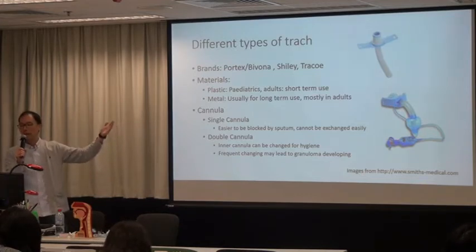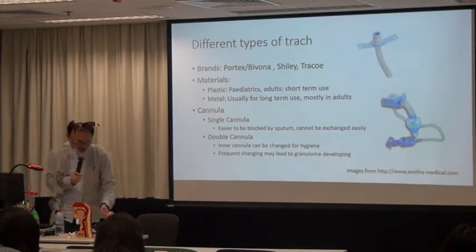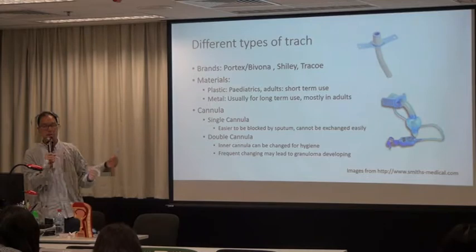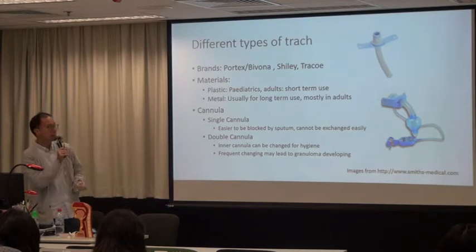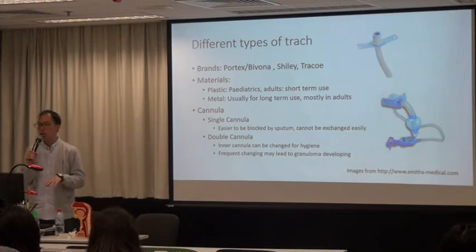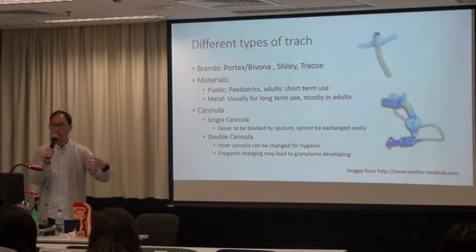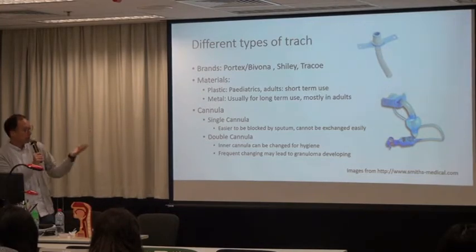Traco is another brand. All kinds of tubes. The materials that make up these tubes can be either usually plastics or silicons or metal. Plastics, you can feel it later on when I pass it around. It's obviously softer, but it's also less durable than metal ones. We don't see a lot of metal tracheostomy tubes because it's just not commonly used in Hong Kong, but in countries like the US, it's quite common. But usually for long-term use, and mostly used in adults.